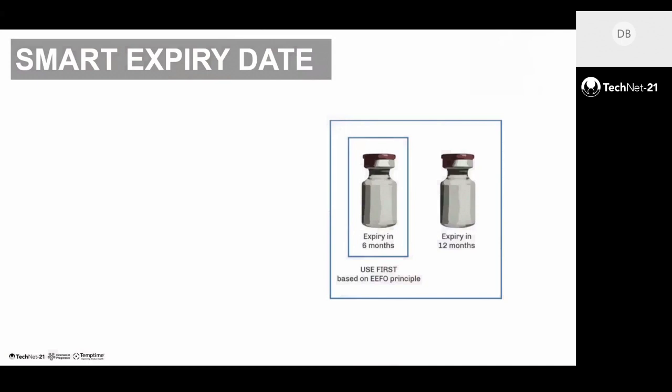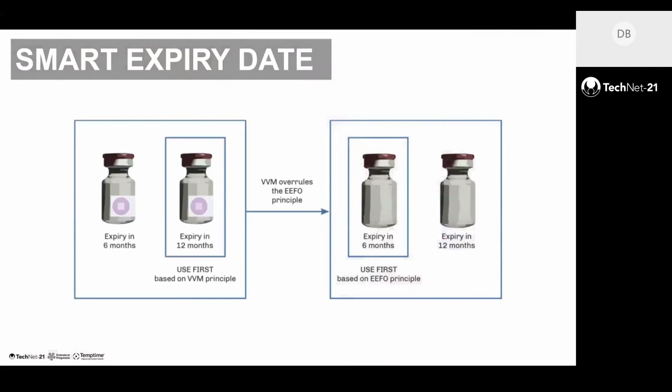But if you have VVM on it, and assume that the VVM on the vial with expiry in 12 months is much darker than the one that would expire in 6 months, here VVM overrules the earliest expiry first out, and you must use the vaccine with the darker VVM, despite its expiry period being much later than the other, lighter VVMs on the vials.